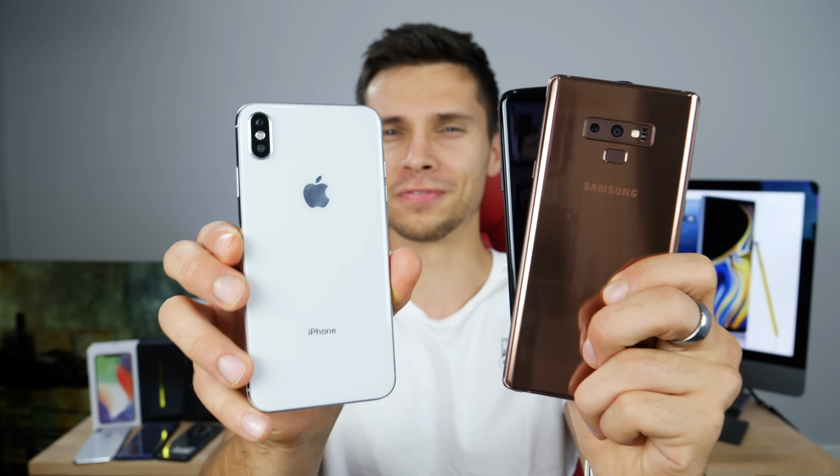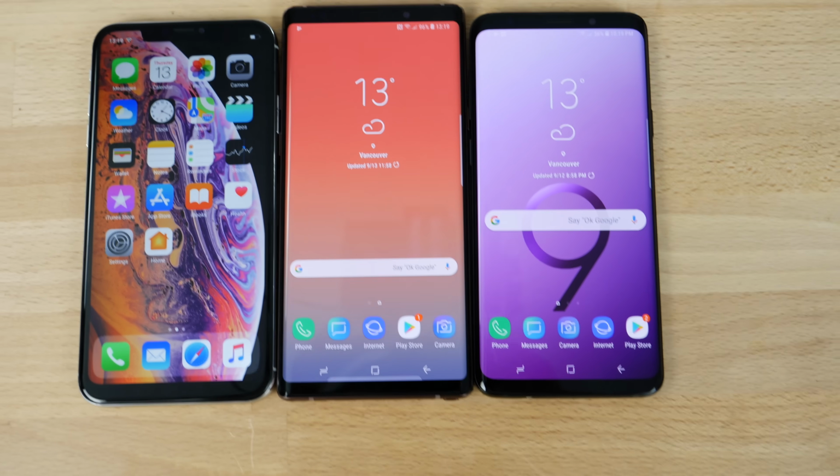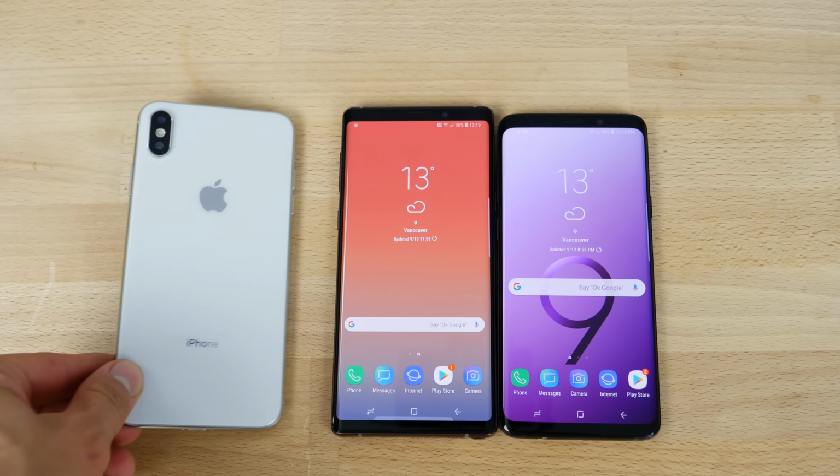Hey guys, it's time for some friendly competition between the iPhone XS Max and the Galaxy Note 9 and the S9 Plus. These are very similar devices, so I'm mostly lumping them together, aside from a couple little changes here and there. Let's go ahead and see which one excels at what's been improved on the iPhone XS Max that the Galaxies have had for a while, just how they compare now that Apple has released this huge beast.